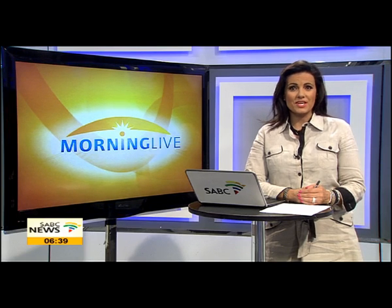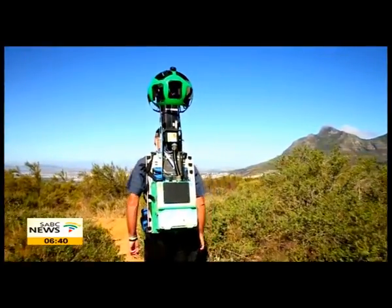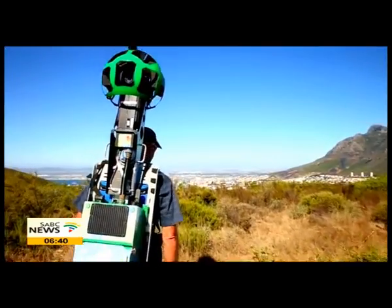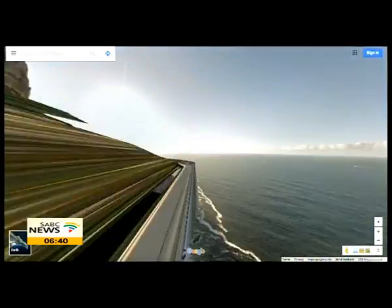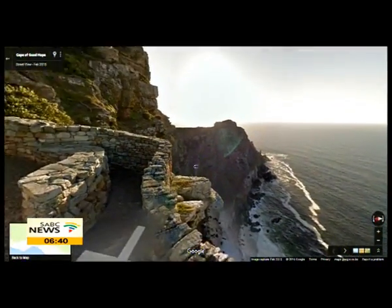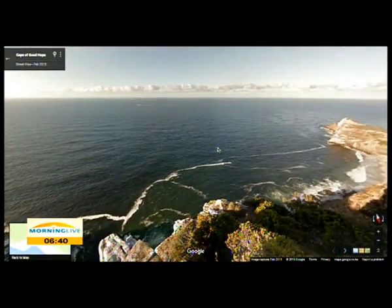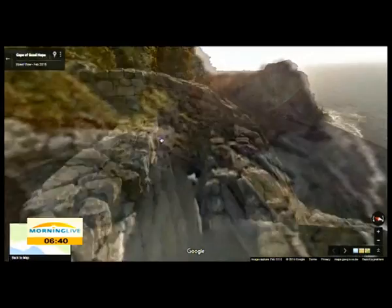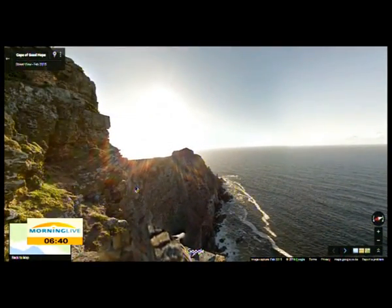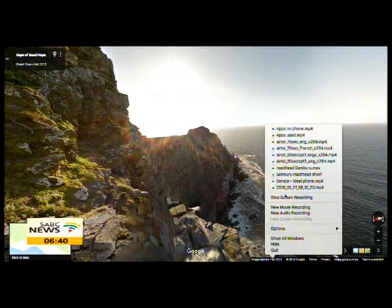Mzansi Experience. Discover South Africa on Google Maps. This Google Street View collection will provide local and international tourists with the opportunity to go on virtual tours of some of South Africa's top natural attractions. Isn't this amazing? Visitors will be able to, for the very first time, visit a family of elephants in the Kruger National Park, take a virtual walk on Table Mountain and admire Cape Point if they like, or they could even just take a walk along Durban's Golden Mile.